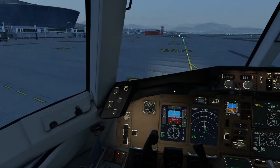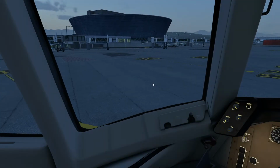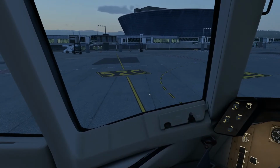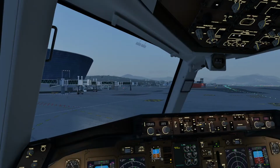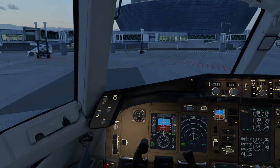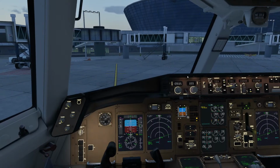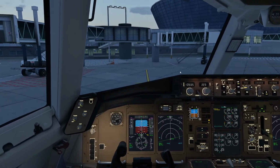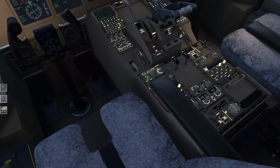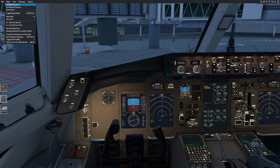All right, let's see. We can take Bravo. Let's take 54 Alpha. No, wait. Let's take... there we go. 52 Charlie. Okay, we're going to turn off the nose light, not to blind the crew on the ground. There we go. And there you have it. Parking brake is now set. Very nice light.